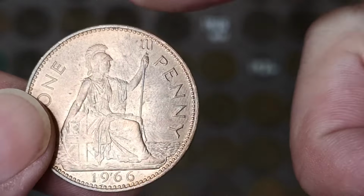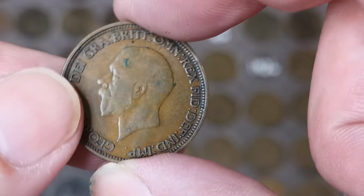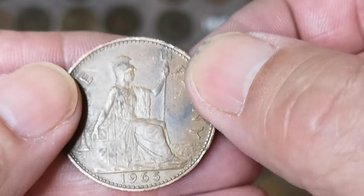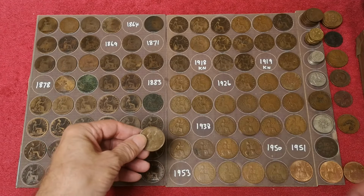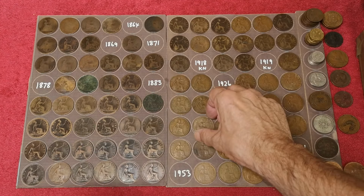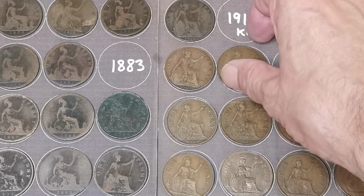Oh, there's a halfpenny there. I thought that felt different. A 1966 shiny one. There's the first halfpenny in this batch. 1929 George V. Last one in this handful is a 65. Okay, there's that nice 1938. So that's a very nice upgrade for that one. And I've noticed this 1922 is better than that one.